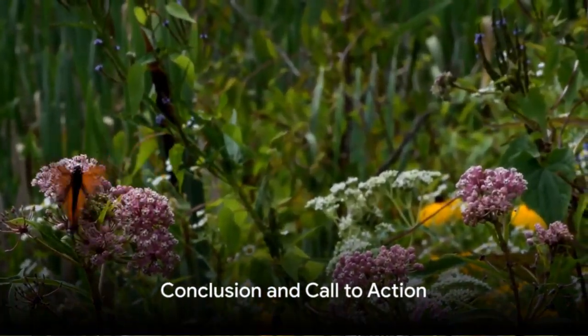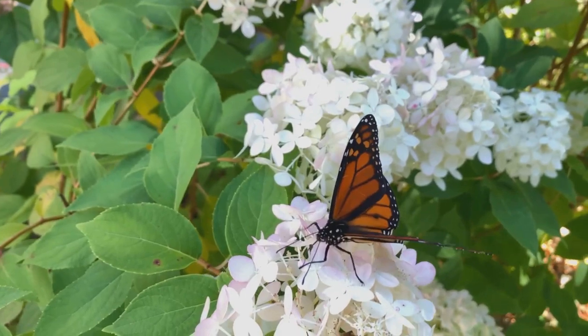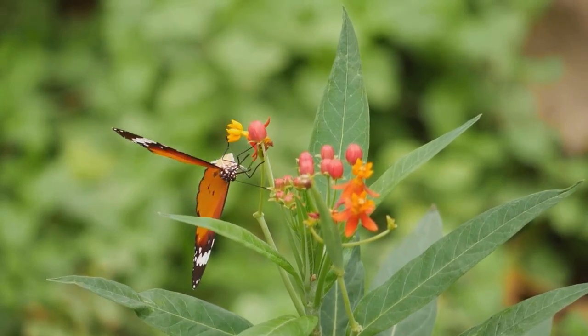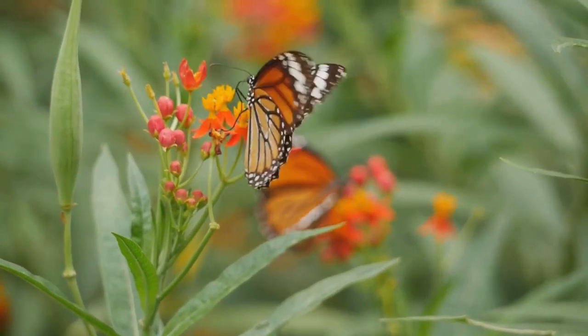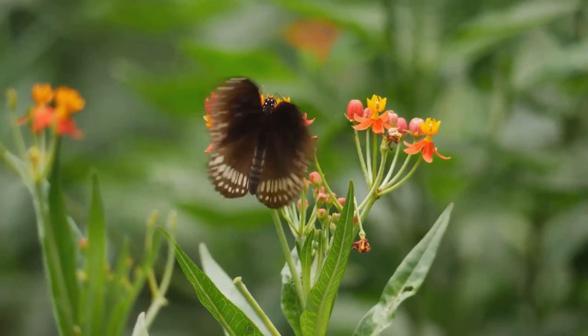So there you have it, the top 5 plants for creating a perfect monarch butterfly habitat. Milkweed, coneflowers, black-eyed Susans, butterfly bush, and zinnias, each with their unique benefits, can help you create a vibrant and welcoming space for these beautiful creatures.